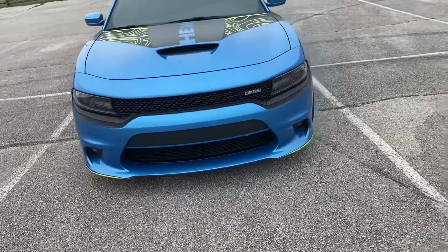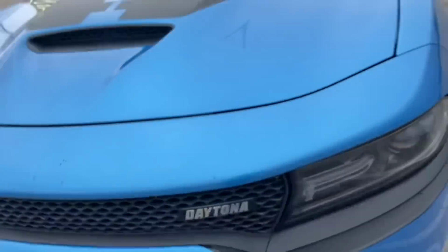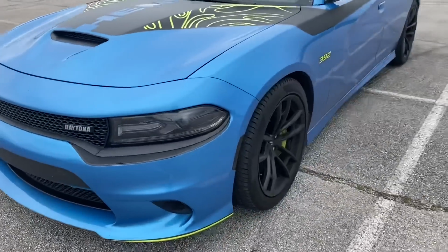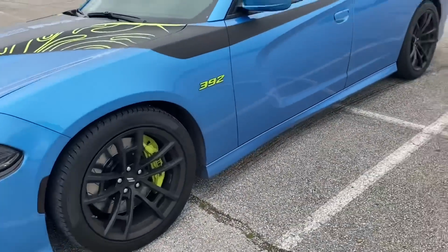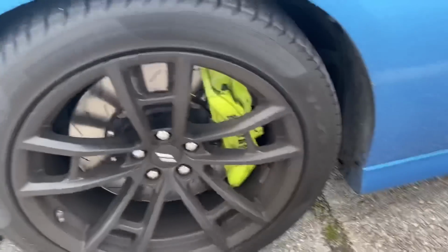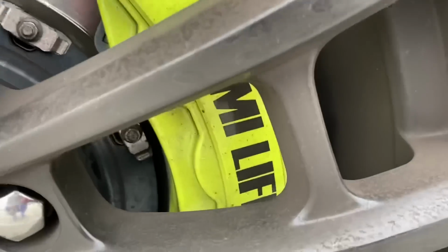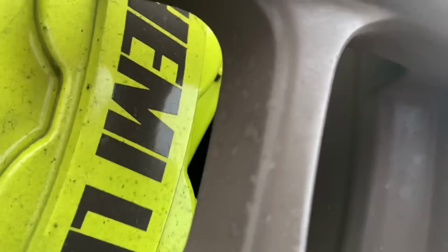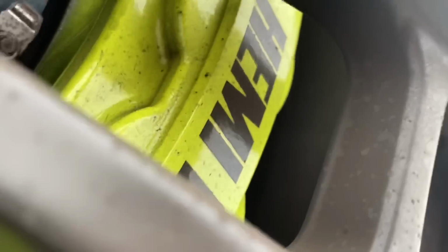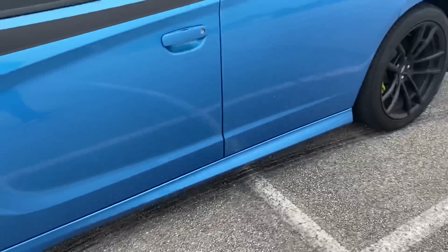First off, let's start with this. As you can see, it is a Daytona. It's not the 5.7, it's the B5 blue Daytona, man. 392, you see it on the side. Big Brembos, man, six pistons. Got Hemi Life 44 on the calipers, all the way around. Like I say, big Brembos.